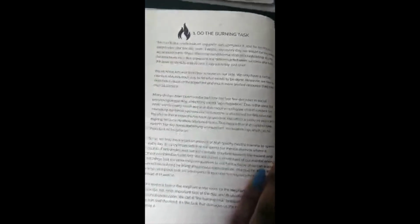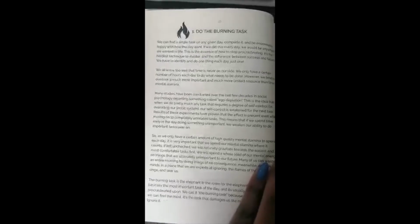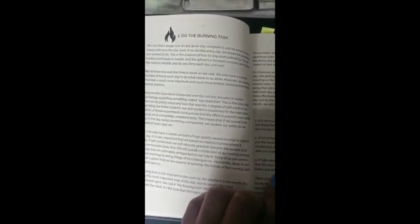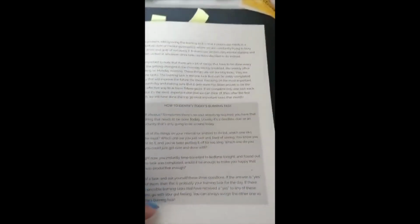As you can see there, it's got what is procrastination. Also, it explains why we find it hard to do the burning task at times, giving scientific explanations to that, and how to identify the burning task. This planner I found to be quite helpful.